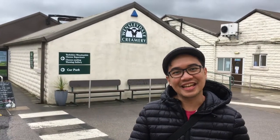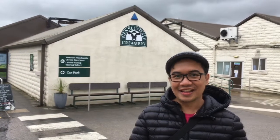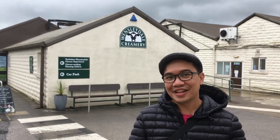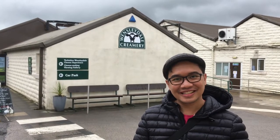One of the must-see indoor attractions here in the Yorkshire Dales is the Wensleydale Creamery. We're going to find out how different cheeses are made here in Wensleydale. So come and join us.